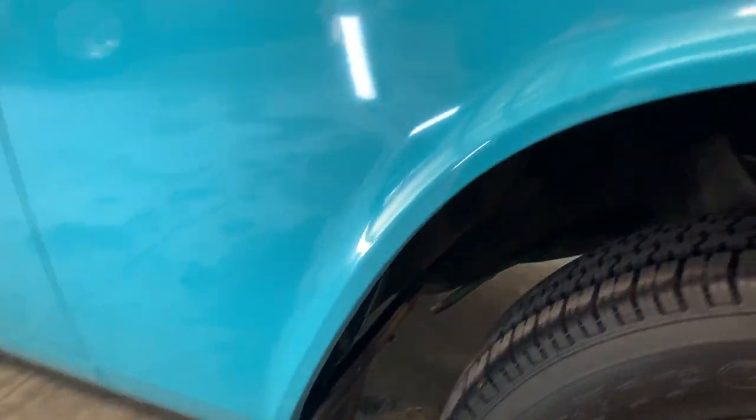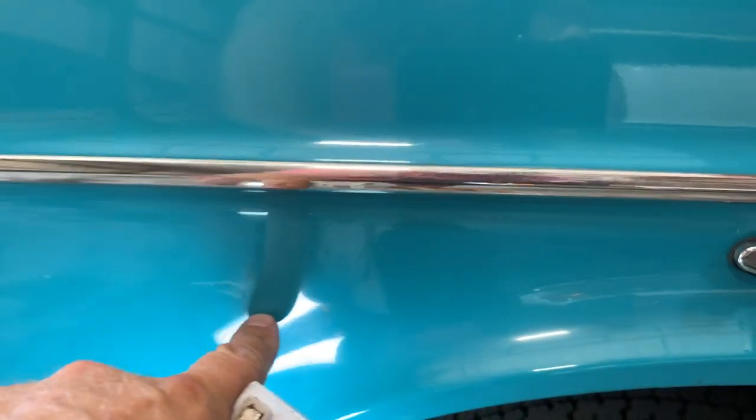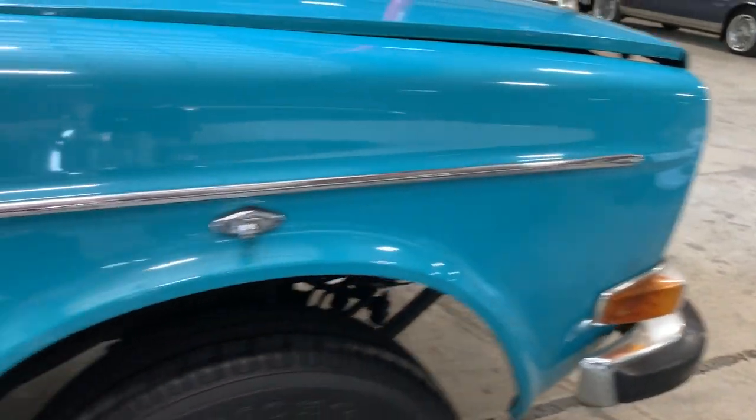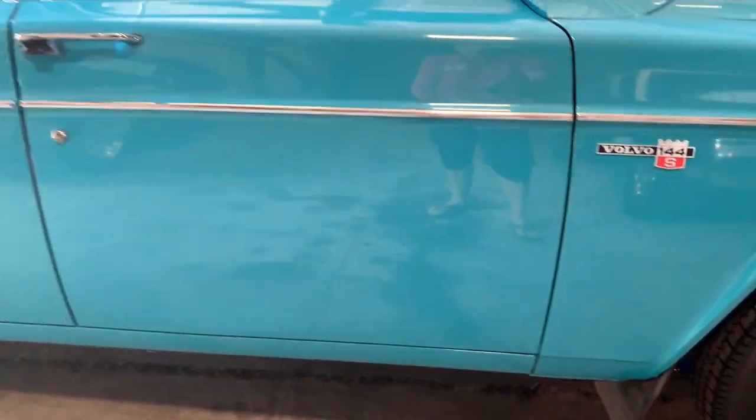So there's a little more chippage down here and a little scratch right here. Kind of a little bit of an innie maybe. You can feel it a little bit. And a little scratch there. Can you see it? So I'm picking on the car a little bit.